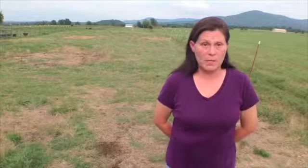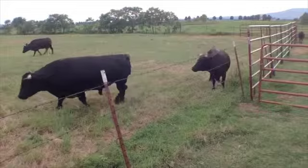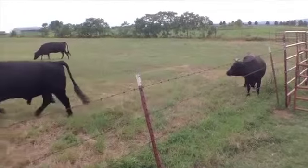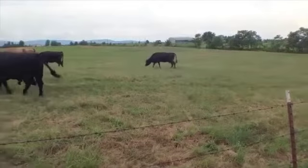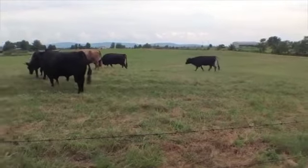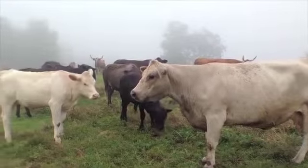You don't raise them as long grain-fed. They take a steer at 6 months old. The average is about 600 pounds. And when they send them to a feedlot, in 3 to 4 months, that steer will double in weight.